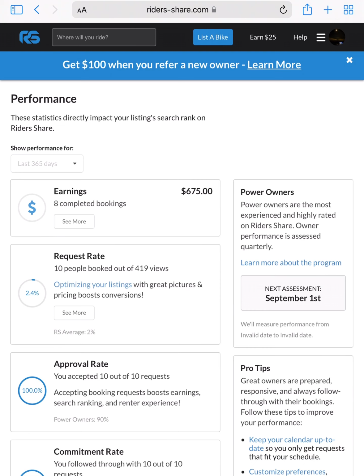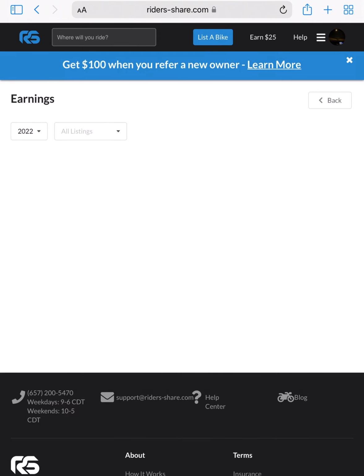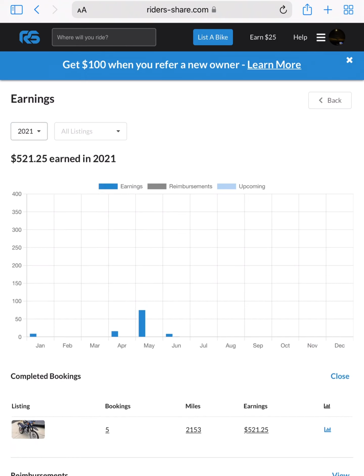So here, what you're looking at is my performance dashboard, and this is within a year. I started in July, and in this past year, I have had 8 bookings for a total of $675. So let me kind of open this up. And even though it's been a year, I think I had my first booking 3 months in, and I'll kind of show you that right now.